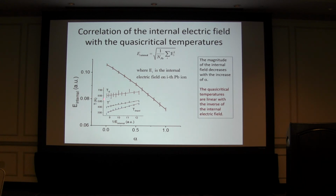And finally, the inset shows that if you plot all these three quasi-critical temperatures versus inverse internal field, then we have more or less the same behavior. That is, when these three temperatures, the Burns temperature, T star, and the depolarizing temperature, increase, this corresponds to the decrease of the internal electric field. In some sense, we can say that the system becomes more ferroelectric.